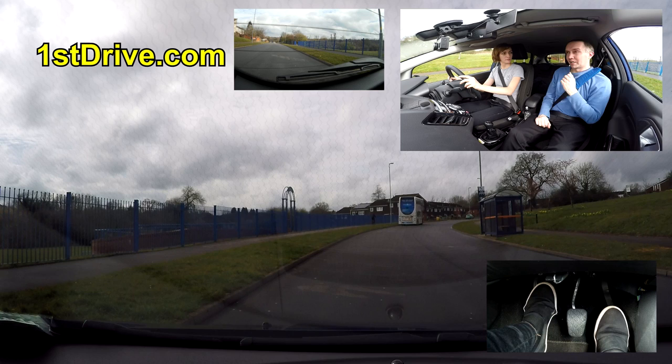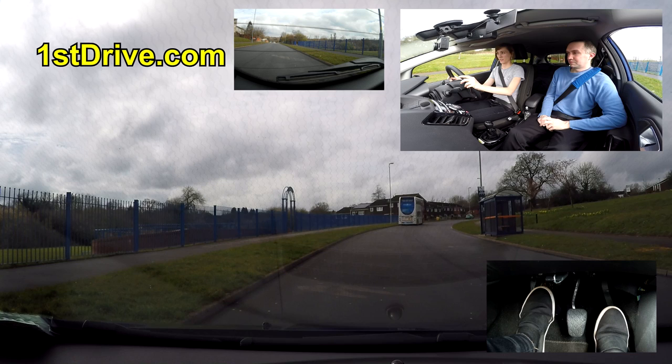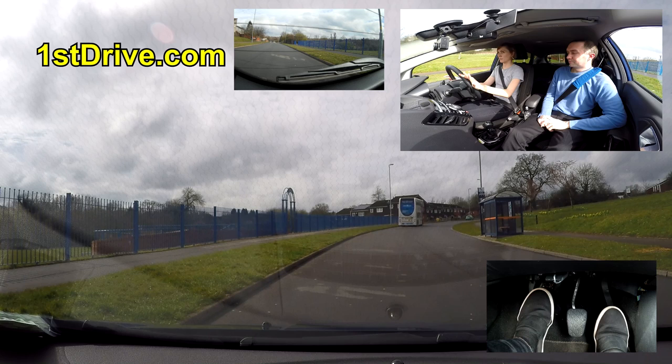Okay, so a bit too much. That's it. And then biting point. Now, this hill's not quite as steep as the other one, so that's good. Because it's virtually flat almost. Yeah. I want to keep my feet still and check the mirrors and the blind spots. That's good.